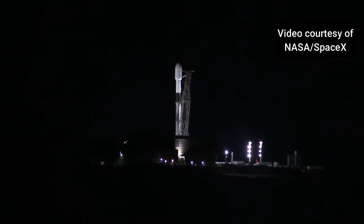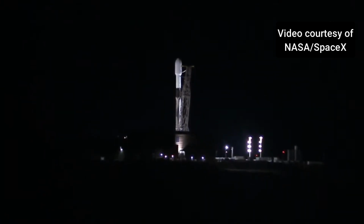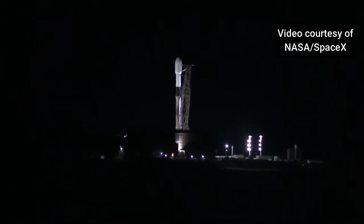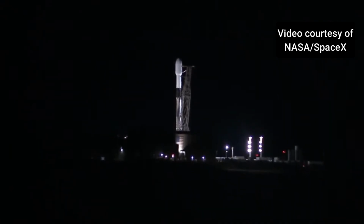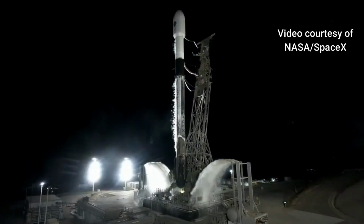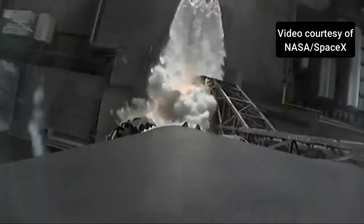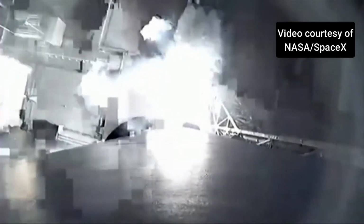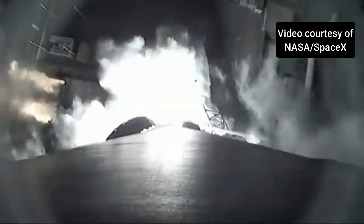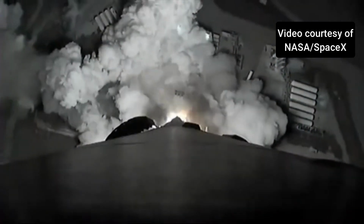This launch will mark the 100th first mission of NASA's Launch Services Program based at Kennedy Space Center. 15 seconds. Here we go. 10, 9, 8, 7, 6, 5, 4, 3, 2, 1. Engine ignition and liftoff. Liftoff of SWOT, our first global survey of Earth's surface water to study how this ever-changing resource affects our climate.